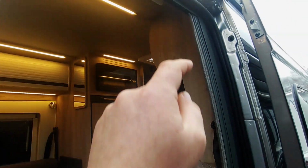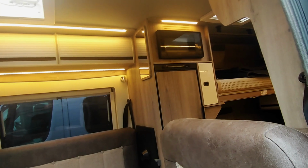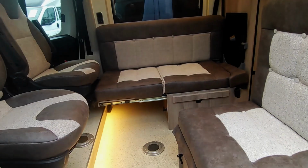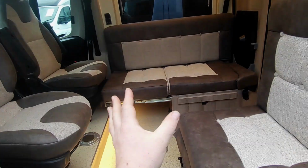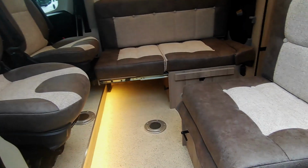If you want a TV, it's got a standard TV area. On a TV point, we'll fit you a free bracket up there and it will take a 19.5-inch TV which we can supply and fit, for what it costs, if you want. And then this area will make a big double bed, so you simply slide this out into a sofa and relocate your backrest into the middle, and then you've got a 4'4", 4'6" wide double bed. It's about 6'1" crossways across the van.